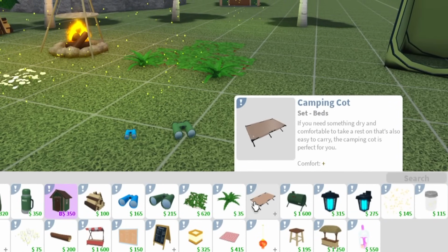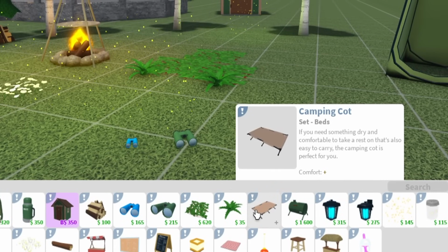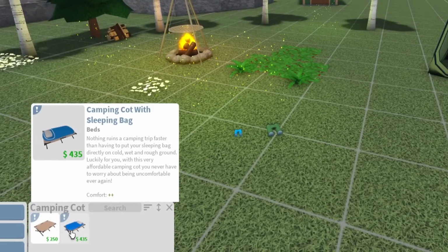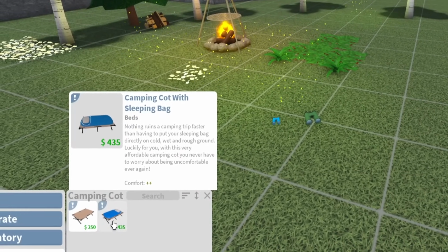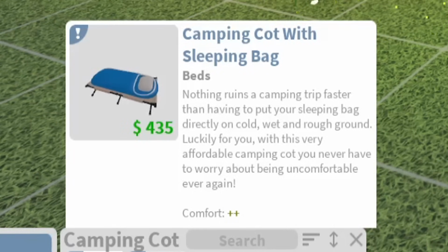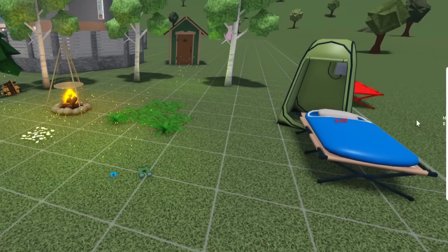We have a camping cot. If you need something dry and comfortable to take a rest on, that's also easy to carry, the camping cot is perfect for you. Can you actually carry this? We have a camping cot with a sleeping bag too. Okay, nothing ruins a camping trip faster than having to put your sleeping bag directly on a cold, wet, and rough ground. Luckily for you, with this very affordable camping cot, you never have to worry about being uncomfortable ever again. Okay, we're just gonna place both of those down here.